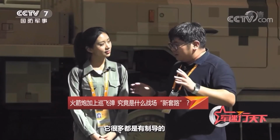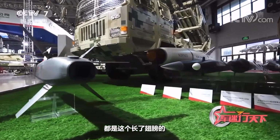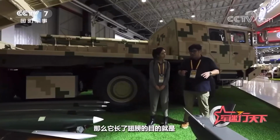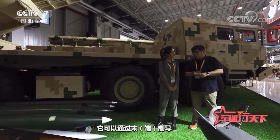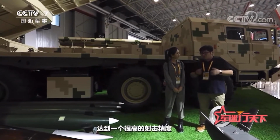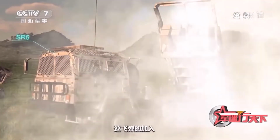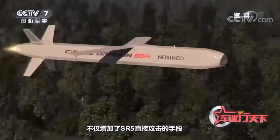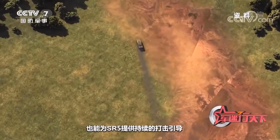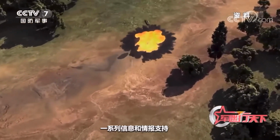Plus, our current rockets are all guided. When you look at this row, you see they all have wings. Many military fans call them rockets with wings. They use terminal guidance and satellite relay guidance to achieve a high accuracy. The addition of loitering rockets not only increases the means of direct attack by SR5, but also provides continuous strike guidance, battlefield monitoring, damage assessment and other information and intelligence support for SR5.